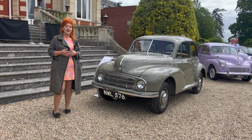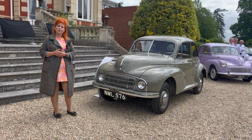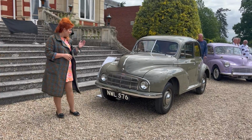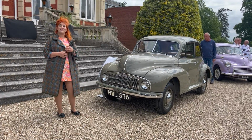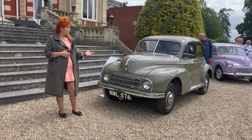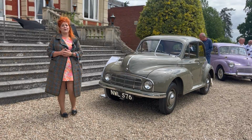Well, we're ending this video with, ironically, where it began, because this is considered to be the oldest Morris Minor, although some people debate it because I think it has been reshelled. But this is NWL 576, and you can actually see this up close and personal at the British Motor Museum, who've lent it out today for this incredible event.